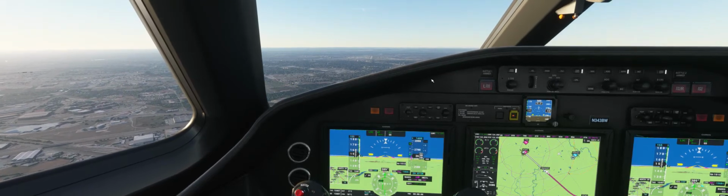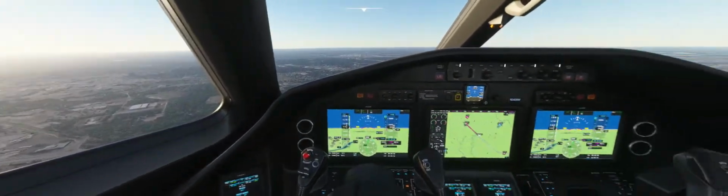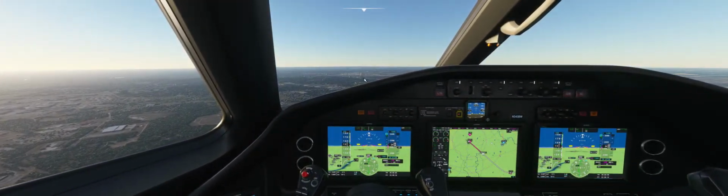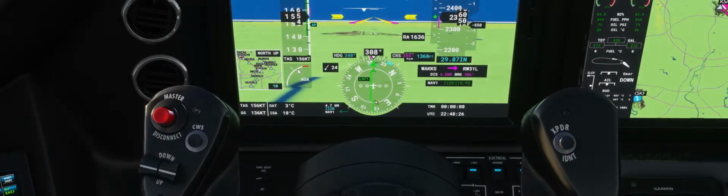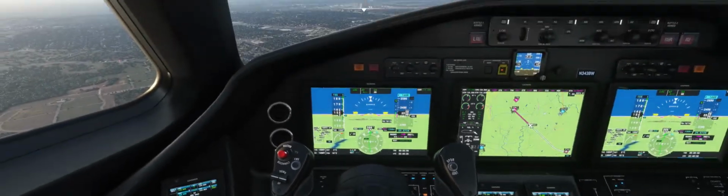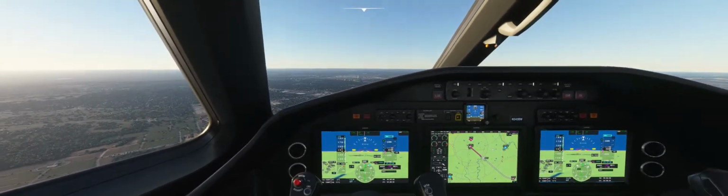Let's check something. 31 left I entered, right? 31 left. 110.9. Let's check this real quick. 110.9. Well, we are not lined up with the correct runway. We're lined up with... you can see right here on the CDI it's not aligned quite as it should be. Don't know if it's attempting to.